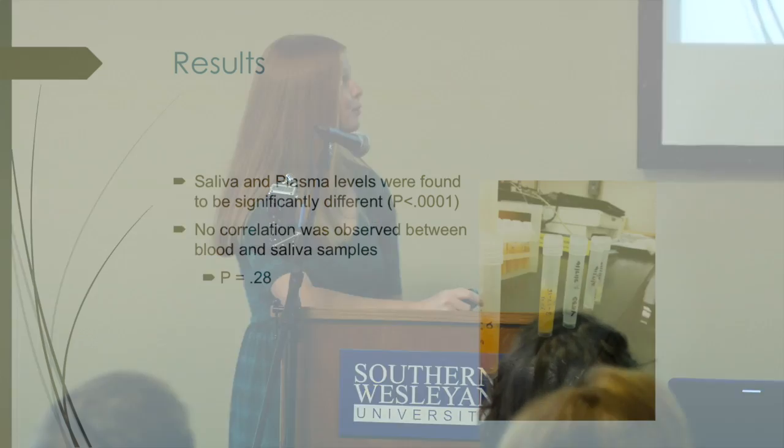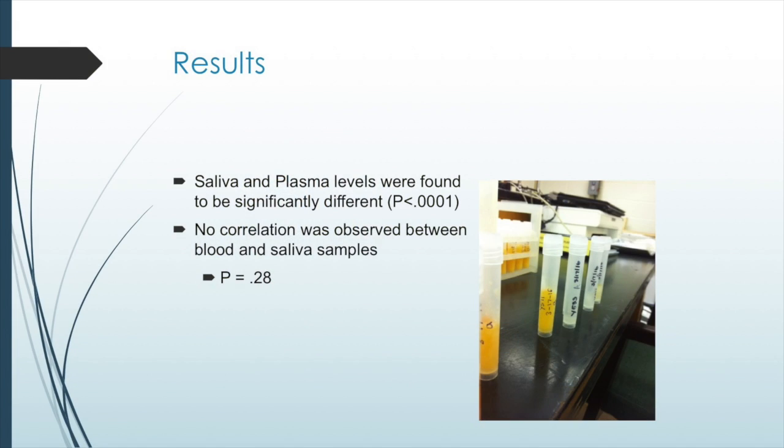So then we did our statistical analysis, and we found that saliva and plasma levels were significantly different. And we also found a Pearson correlation coefficient of 0.28, so that indicated there was not a correlation. A correlation coefficient that's 0.65 or higher would indicate a correlation, and anything close to 1 indicates a strong correlation. So since ours was so low, no correlation.